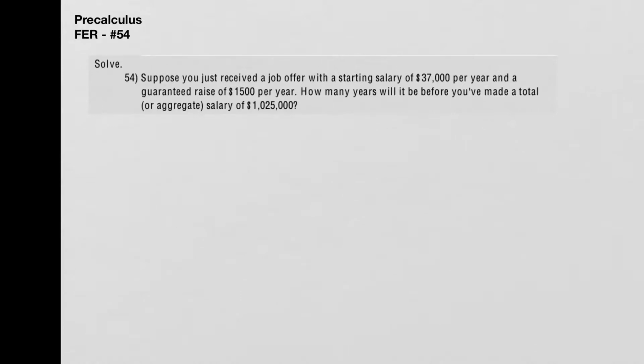In this problem, you want to determine how many years it will be before you've made a total of $1,025,000, if you start with $37,000 a year in salary and there's a raise of $1,500 per year every year. So what you can do to try to figure out how to solve this problem is start by just looking at what happens in year 1, year 2, year 3, and so on.